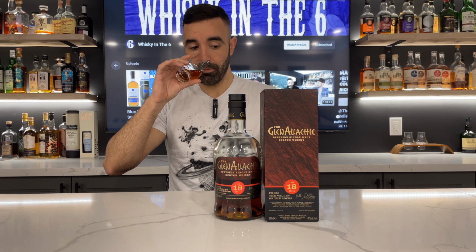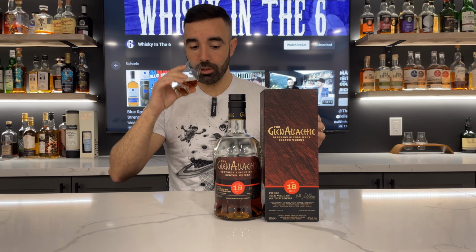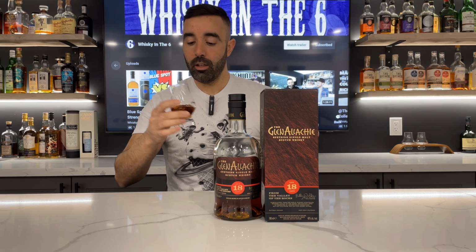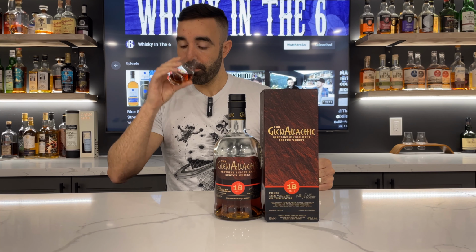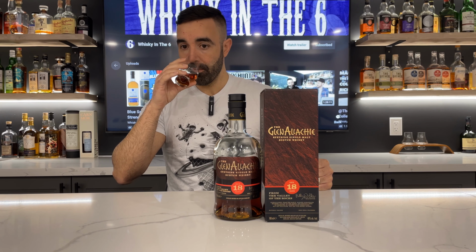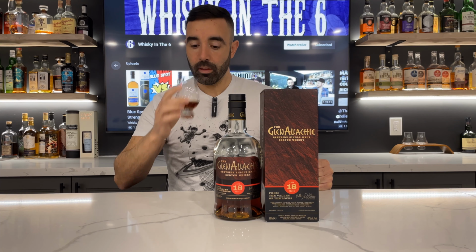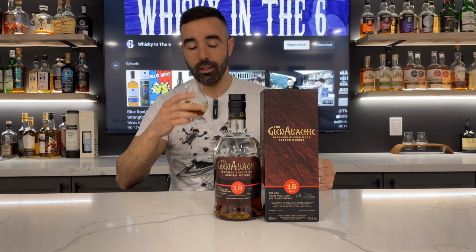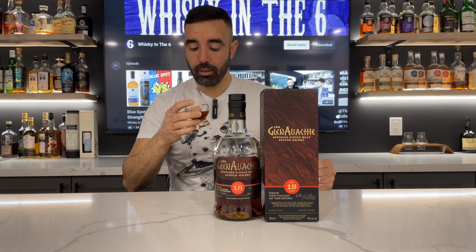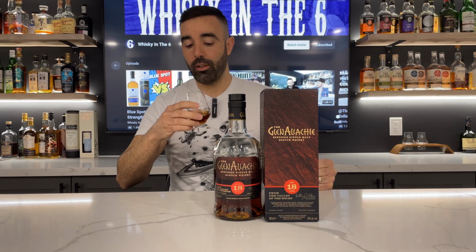All right, so on the nose, you get that minerally note with some really nice sherry notes, some ripe red fruits, leaning towards like a raspberry, like a cooked raspberry, some figs, raisins maybe. Definitely some chocolate notes in there as well. Maybe like a dark, like buckwheat honey kind of note. Some caramelized fruits for sure. A little bit of coffee as well.